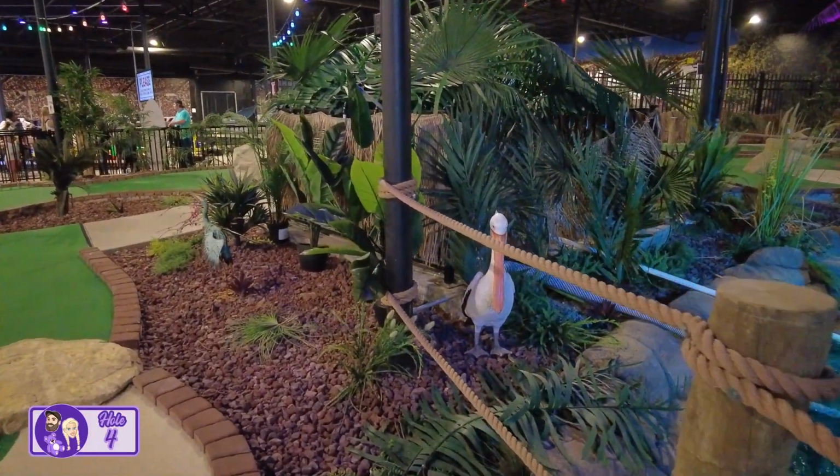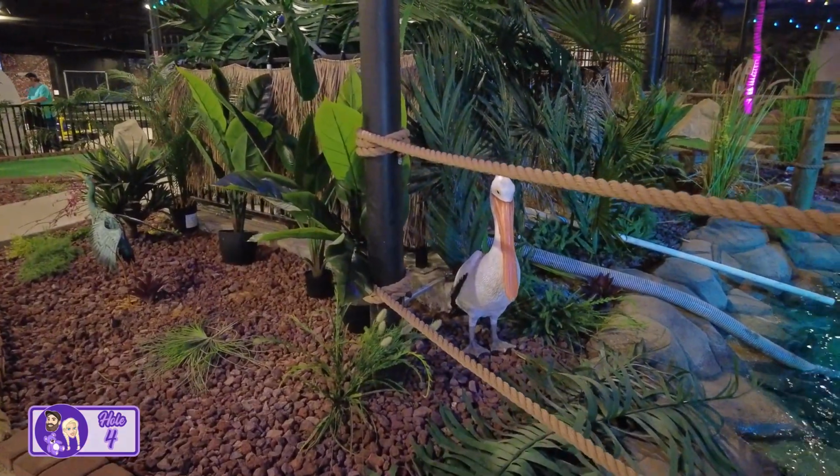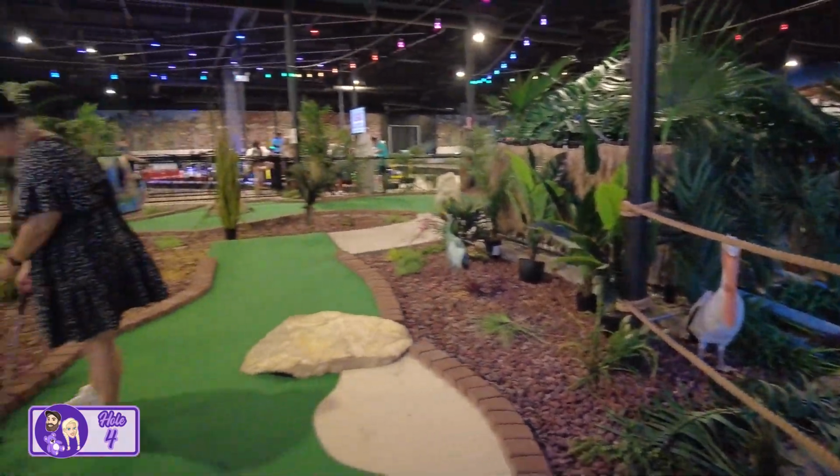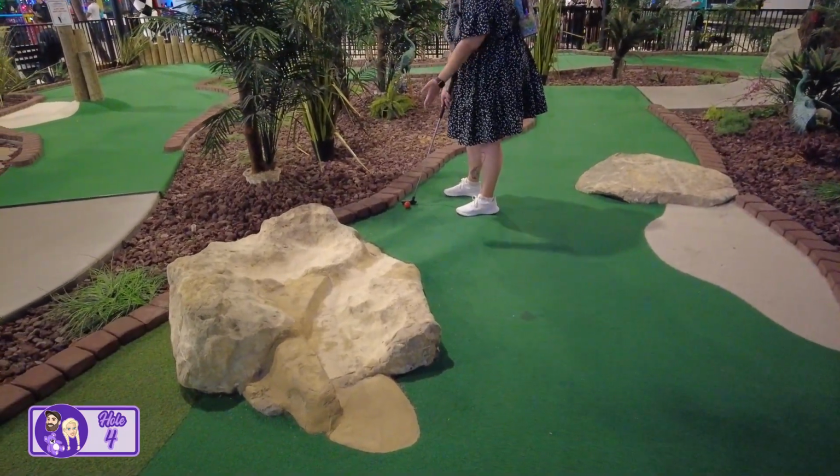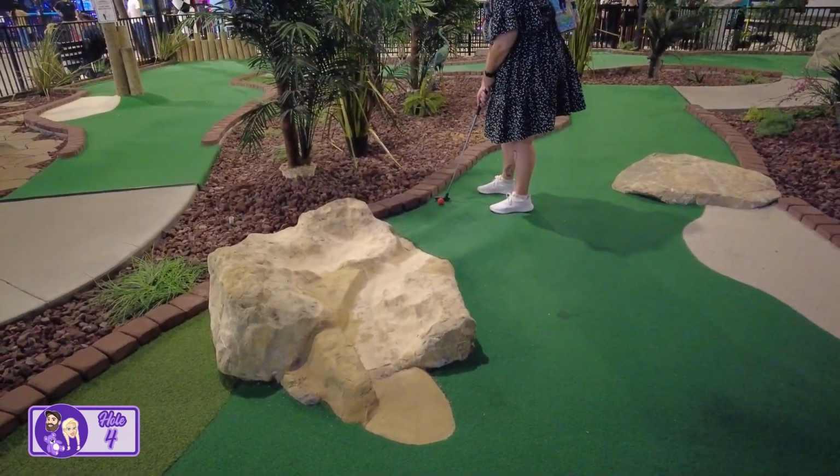I have made a friend. While Katie is setting up her shot, I have made a little friend. His name is Pelican. Are you going to try to go through the rock? I don't think I have a choice, but I don't think it's going to go well. Because if you're coming at it from this angle.